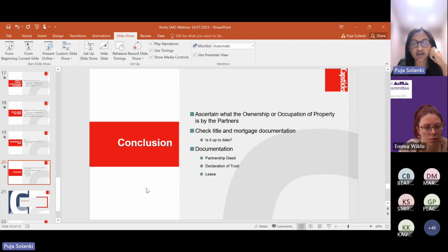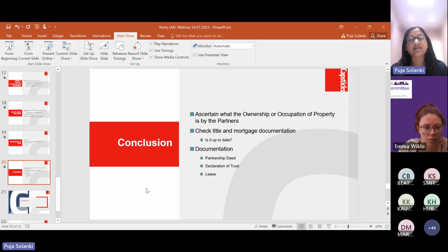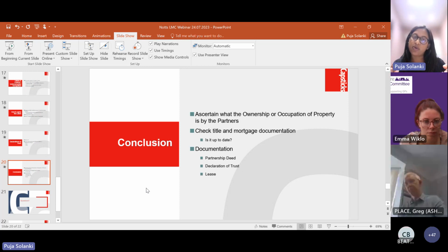And then finally, just to conclude on the documentation that you should be having in place, I like to call it the triangle of documents. At the top, you've got your partnership deeds, and that will govern your medical business. And the offshoots of that are to ensure that your property is protected. So the declaration of trust, which will govern your freehold or long leasehold, and then think about whether a lease needs to be put in place.